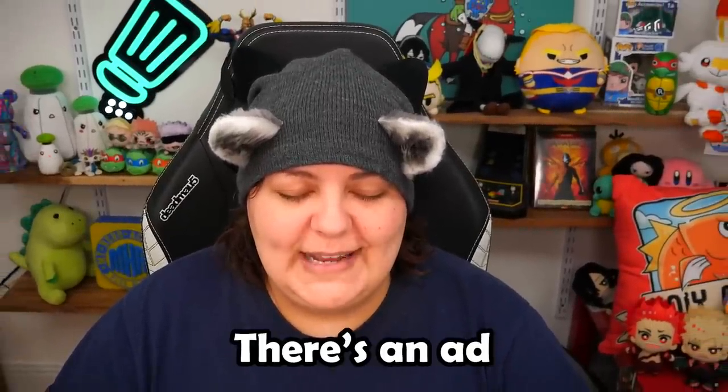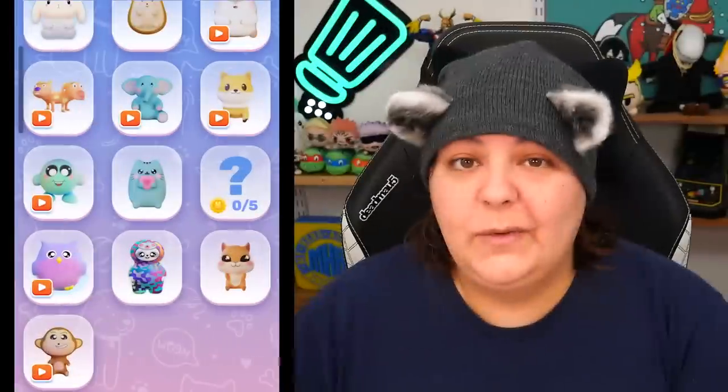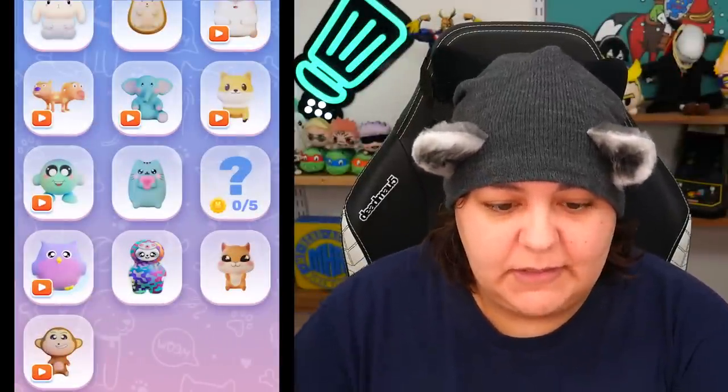Let's go for the blowfish. That's the exact same sounds! And another ad. What is that? Oh, it's a doggy. But it's an ad. There's an ad after everything. And we might as well try the sloth. That's going to be the determining factor whether or not it actually is the same sound and it's just lazy.